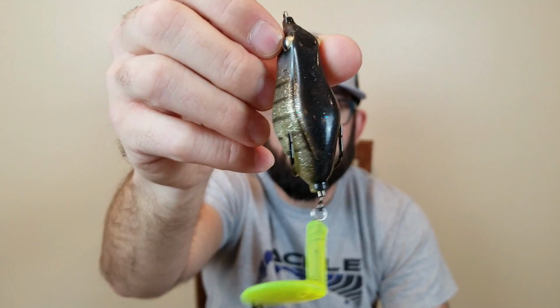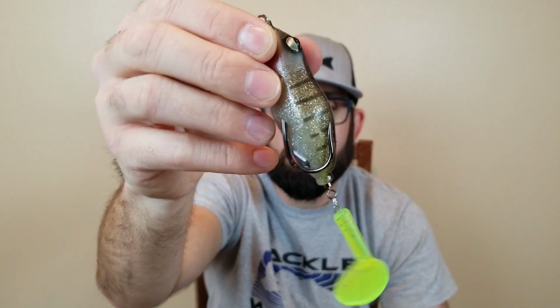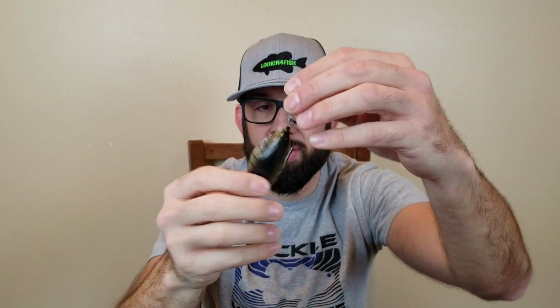Now, a lure for me that was really fun this year was this, the Teckle Sprinkler Frog. There's also the Booyah Toad Runner, I believe it's called, but these are really fun to fish because they're just cast and retrieve. Now, they don't work as well on the really thick stuff because stuff gets stuck in here and it kind of kills the whole point of this lure.